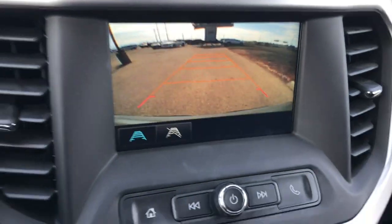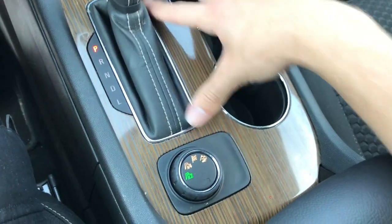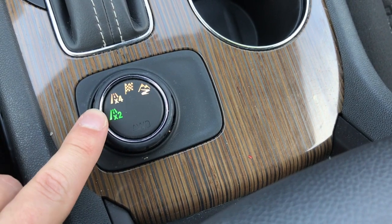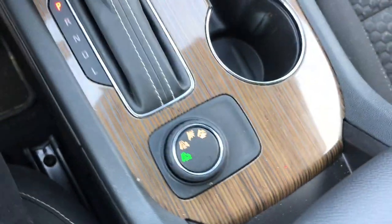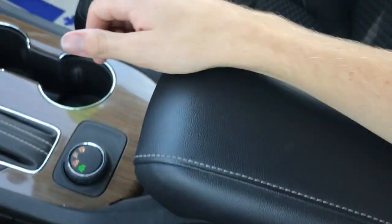Now putting the vehicle into reverse is going to activate your backup camera with trajectory lines. You've also got a manual shifting mode on here. Nice wood grain trim throughout the center console, as well as your drivetrain selection mode. So you've got the 2-wheel drive, you've got 4-wheel drive, and then you've also got your sport mode and your off-road mode there. So plenty of different options for no matter where you're driving.